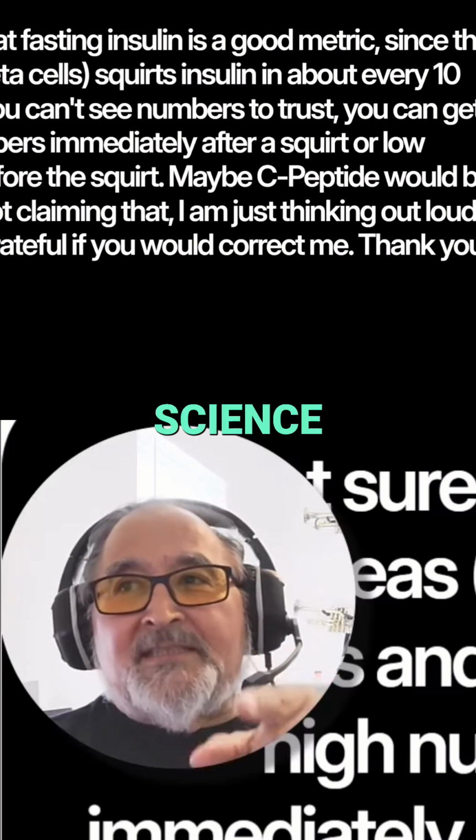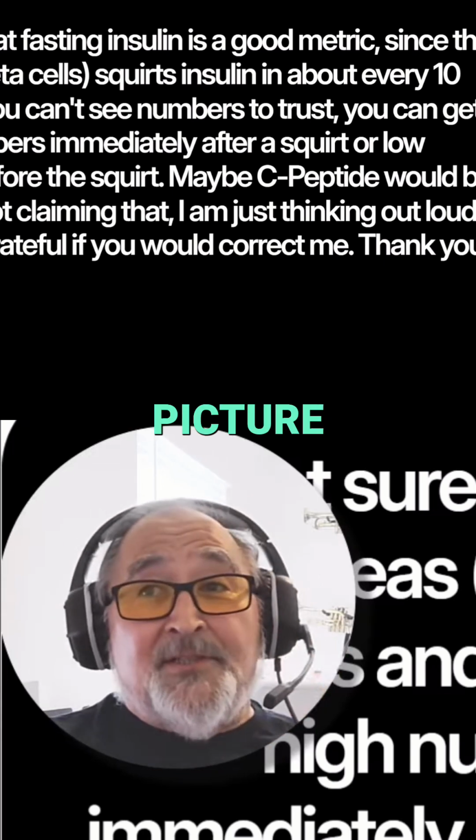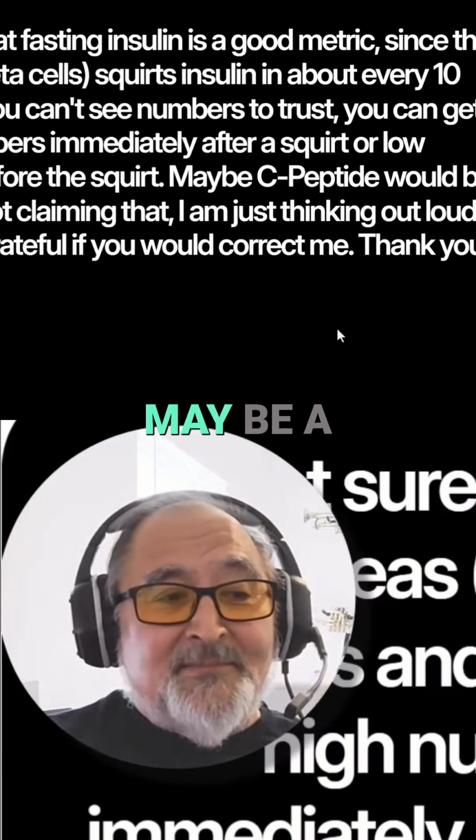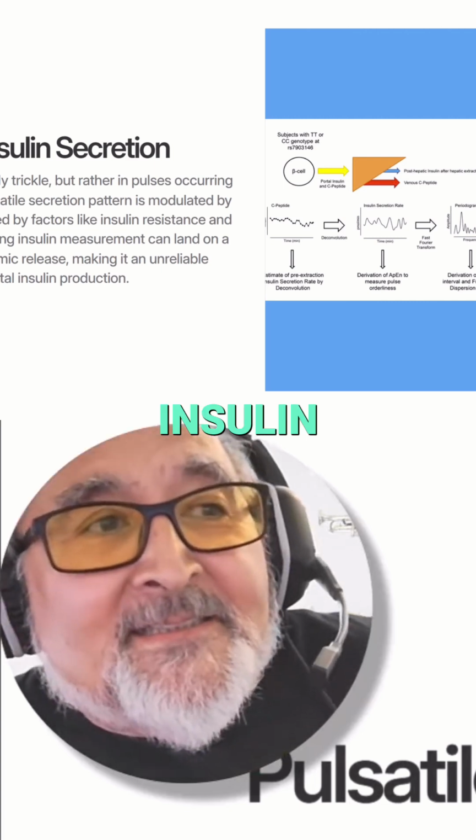Let's walk through the science behind your concern and clarify where C-peptide fits into the picture and where fasting insulin may be a better result. Okay, so let's start with insulin secretion.